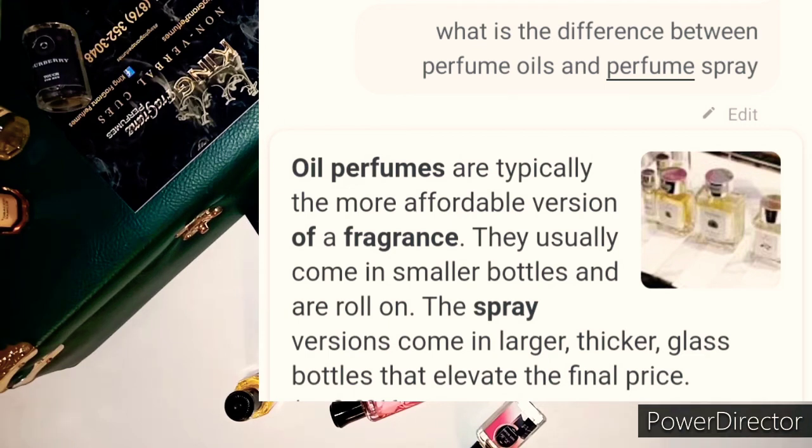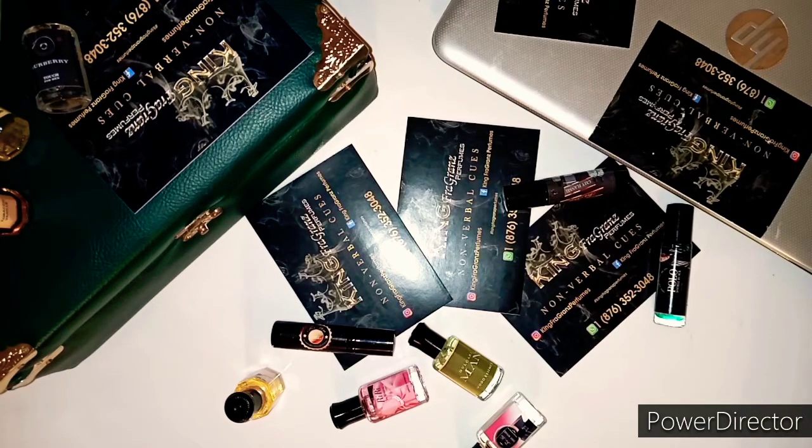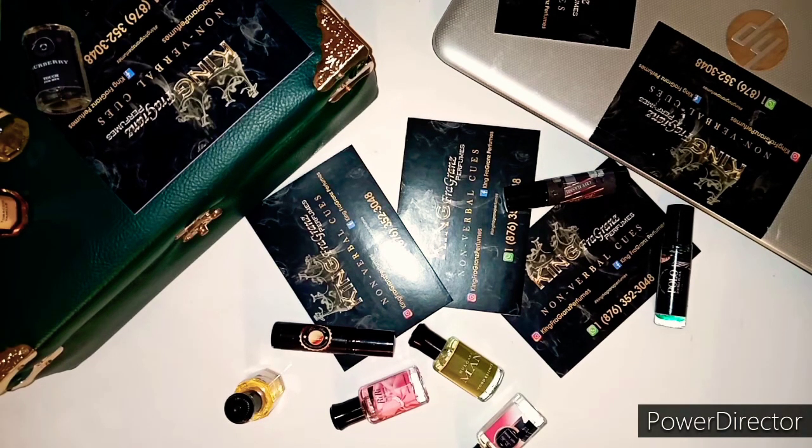I would like for you to understand that the same notes and chemical components which make up the oil in regular perfume oils are the same which make up the notes in perfume sprays. The only difference is they're in larger, thicker bottles, as well as these go through added chemical processes to make the perfume a little bit more volatile, and this pretty much allows for the perfume spray to project more than the oil. But in terms of the notes, in terms of the scent, it's pretty much the same.